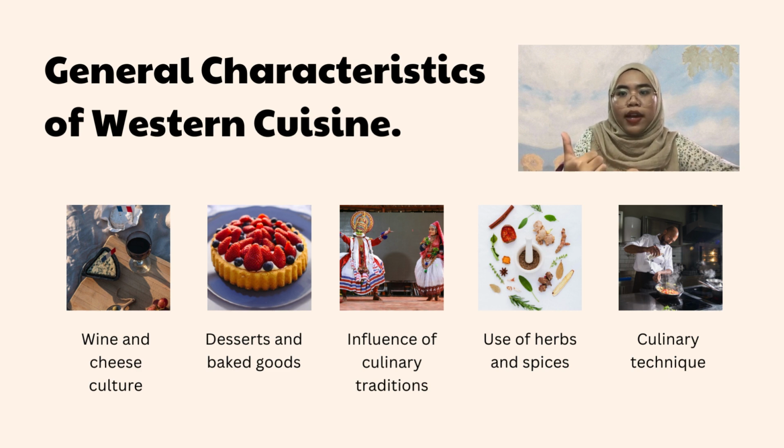Next is wine and cheese culture. Wine is often considered an essential part of Western dining, and wine pairings with meals are common. Cheese, with a wide array of types and flavors, is also a significant component of Western culture. Next is influence of culinary traditions. Western cuisine has been influenced by various culinary traditions over the centuries, including French, Italian, Spanish, British, and German, among others. Lastly is culinary techniques. Western cooking employs various techniques such as roasting, grilling, baking, frying, and sauteing. Culinary methods are often chosen based on the type of dish and desired flavors.